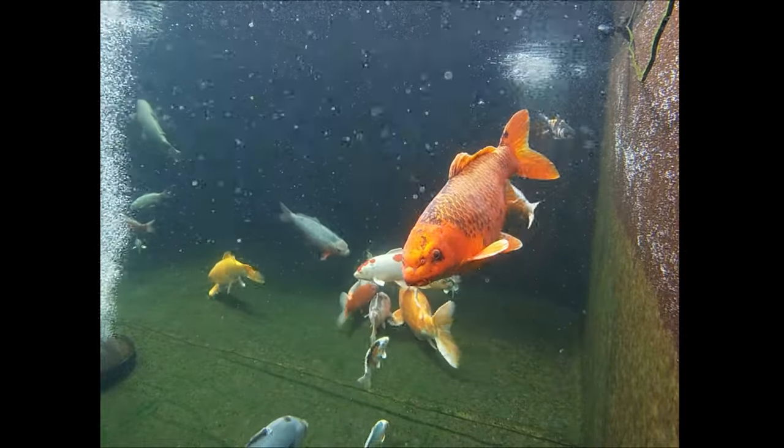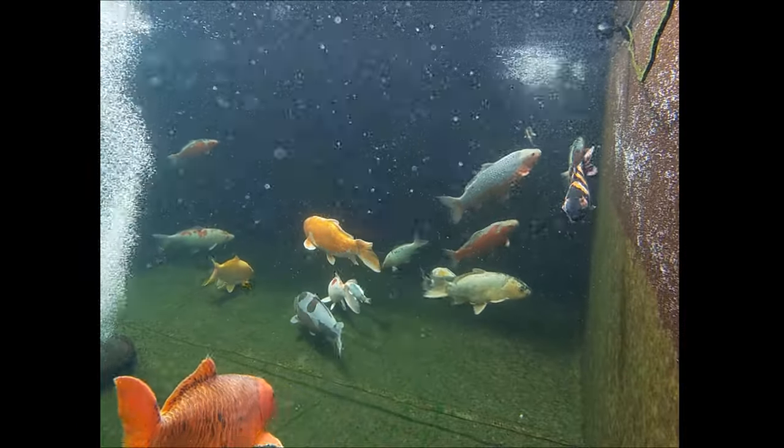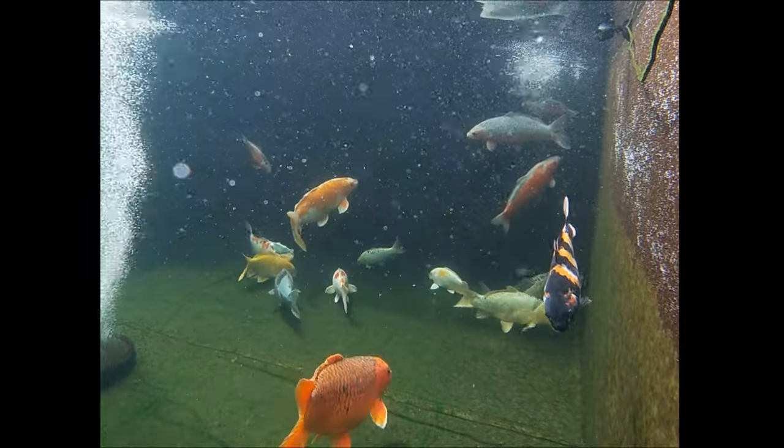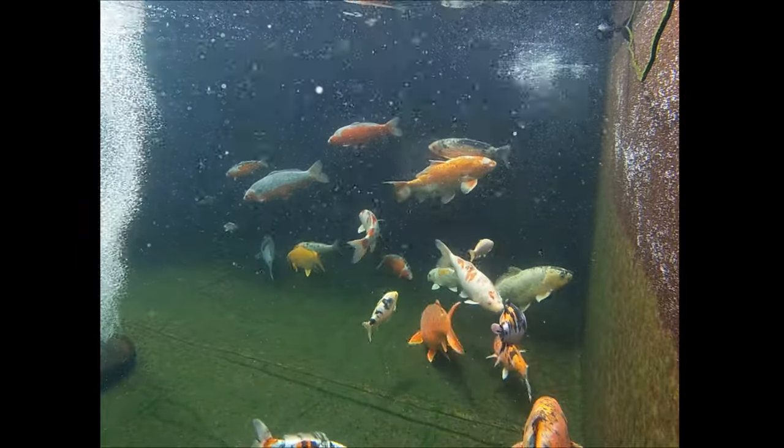Well, the one coming to the camera now is a big show off, and he's very friendly. I'm not sure what type he is, what he looks like or anything, but he's always the first one to the camera and floating around. Very big sized and very healthy.